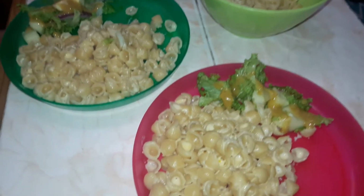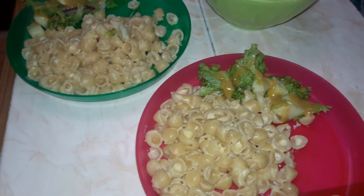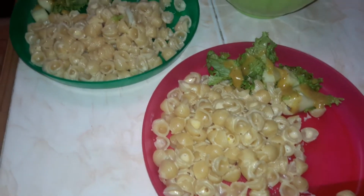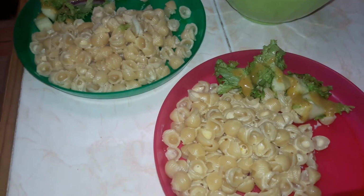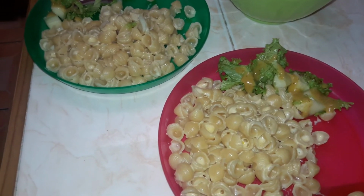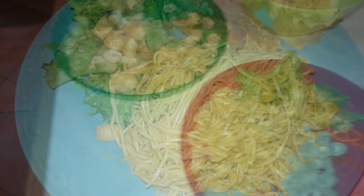The kids are having the Annie's white shells cheddar mac and cheese. This is the first time they'll be eating this, so I hope they like it. I tasted it. It's not that bad. It's different, but it's actually pretty good. So that's what the kids will be having for dinner tonight.